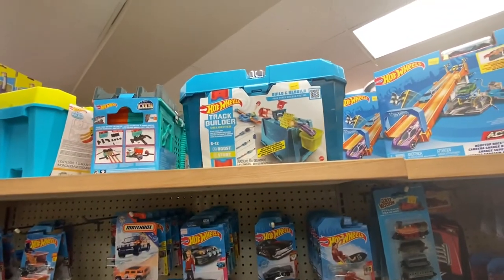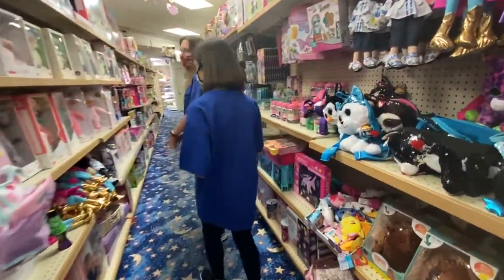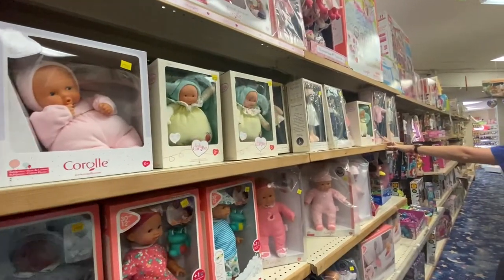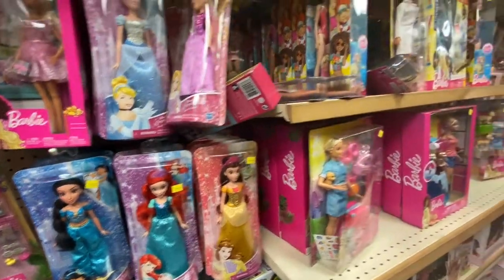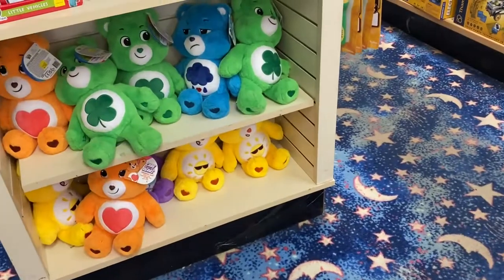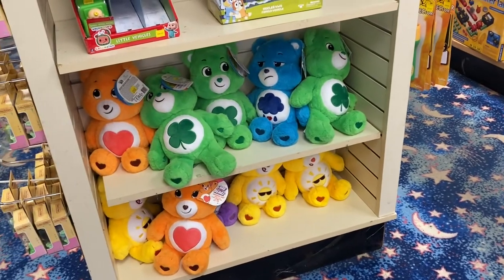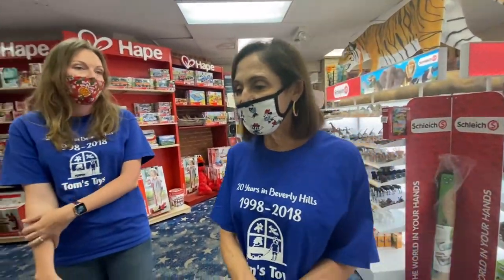It's awesome, right? Okay, well, dolls. A lot of people collect dolls. Absolutely. So Carole is a fantastic brand. Yeah, Barbie's been a collector category for a long time, and it is another category that just flies off the shelf. Are those Care Bears? They are. They just brought them back this year. This is the newest iteration. Okay. We haven't had them for years.